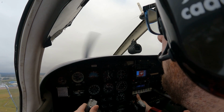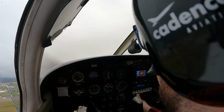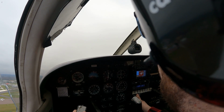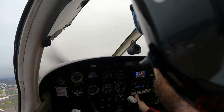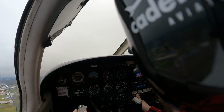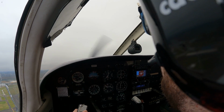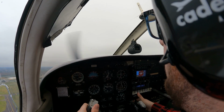Doesn't look too bad out here. We want to hold 79. So if it's hard, push down, trim it. As you see, we're holding 70 right now. You want to be right above the 80, that's the max climb.